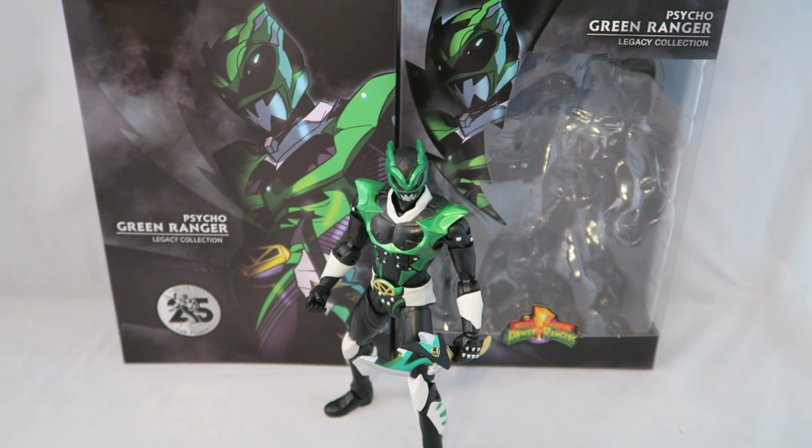And there is Silver. I am going to be covering Silver. It's going to take a little bit longer because I pre-ordered that one through Entertainment Earth's surplus pre-order thing, so I don't know when that's going to arrive, or if it is.